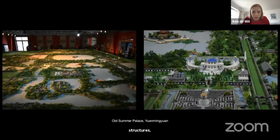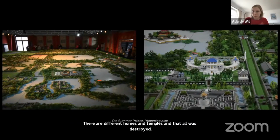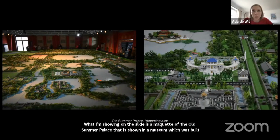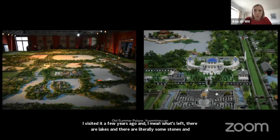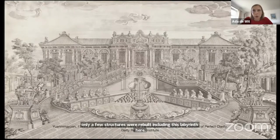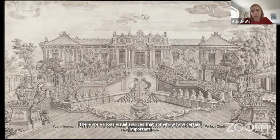And what I'm showing you here in this slide is the maquette of the area of the old summer palace that is shown in a museum which was built on the site. I visited it a few years ago, and what's left there are lakes and literally some stones, and only a few structures were rebuilt, including this labyrinth here. And there are various visual sources that show how certain important architectural structures looked, including the set of 20 views of the European pavilions at the Garden of Perfect Clarity.